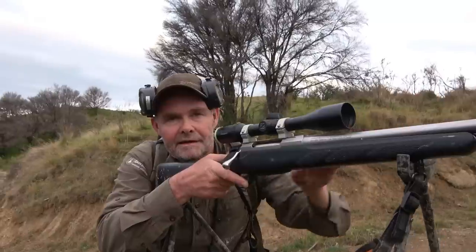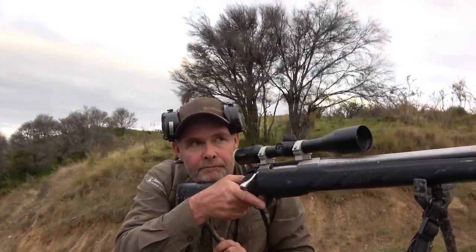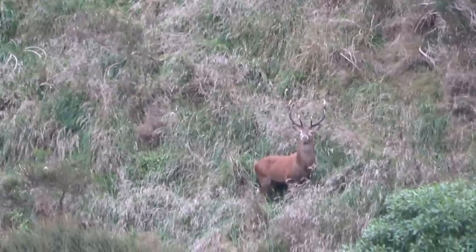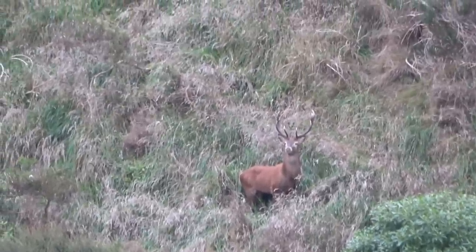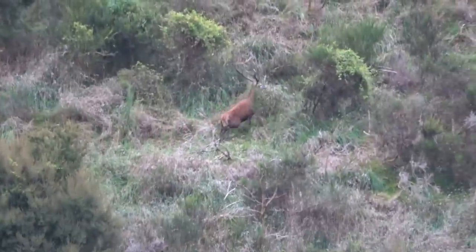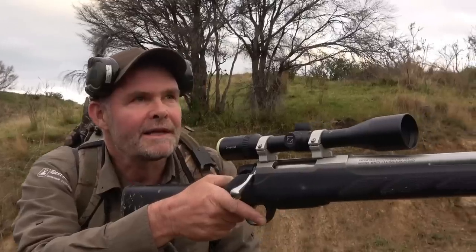Stag standing here, 220 meters, very nice 10 pointer. Of course, I'm tempted, but he's too good. We have to save him. There's much better stags in here and much worse stags than him. This one might be a good one next year or the year after, or the year after that. He stands perfectly now. Now he's moving away. We are a little bit in a bad wind, so we'll find another one.